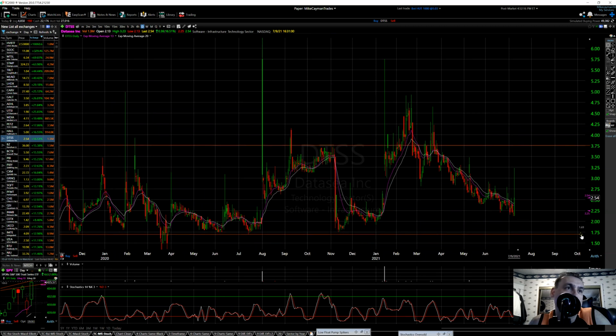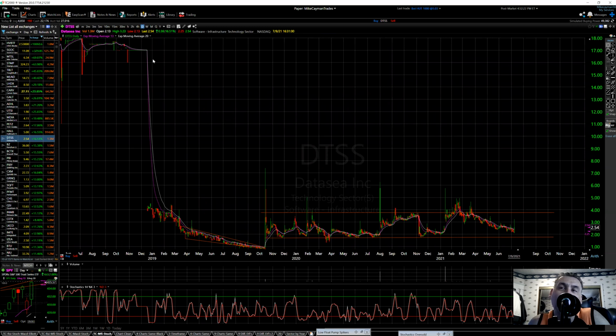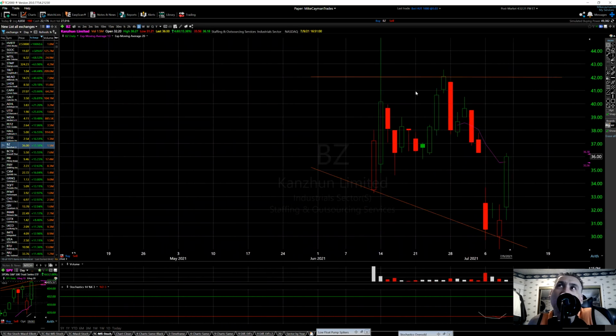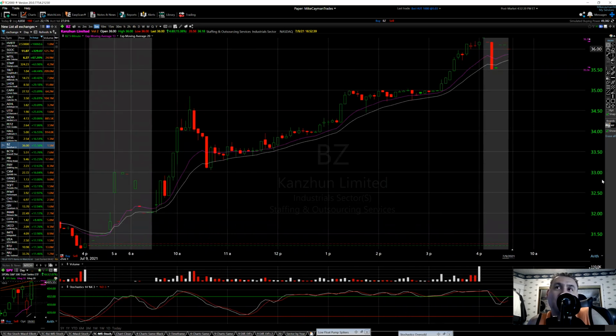All right, this is DTSS. Look at this gap here. Weird chart, channel between like 2 to 4. BZ, this is a relatively new IPO. Came down, big candle today. This is a really big candle. So this went from 32 all the way to 36.